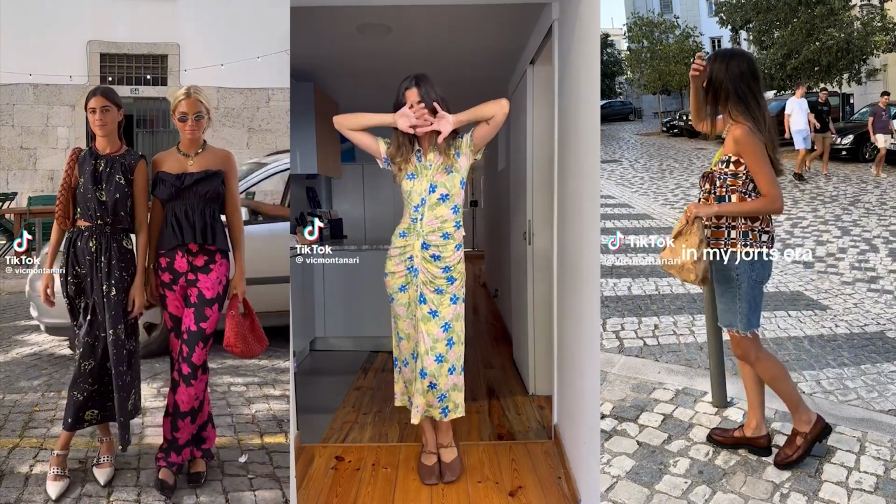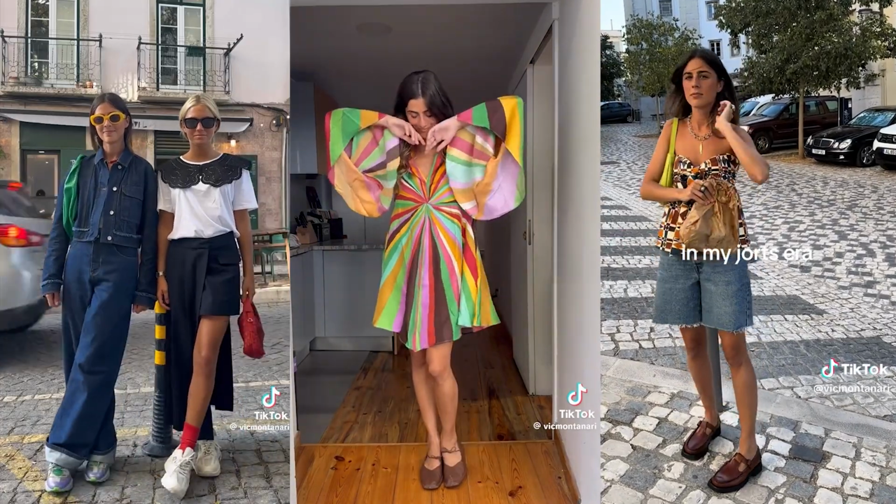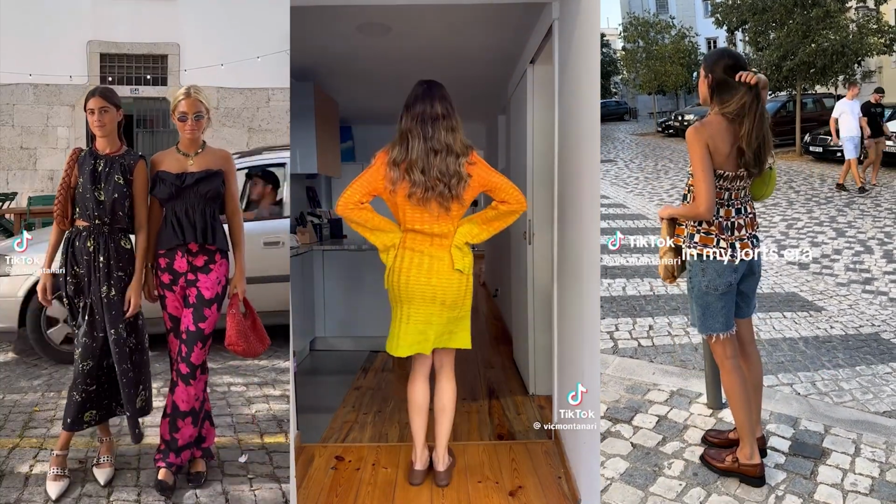You've probably noticed by now, but Iberian girls are all about loose-fitting clothes no matter the season. It's even more essential in summer. Loose garments don't cling to your skin. They let air move freely, creating a breathable layer that actually helps insulate you from the heat. Plus, they reduce friction so you avoid that annoying irritation and redness that tight clothes can cause.